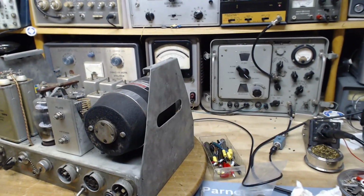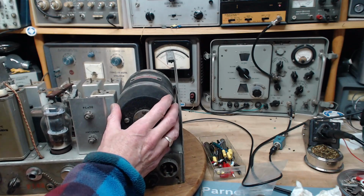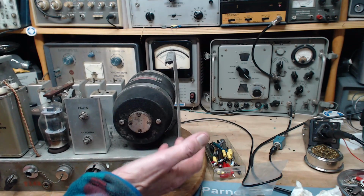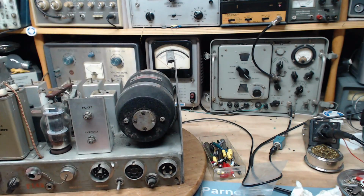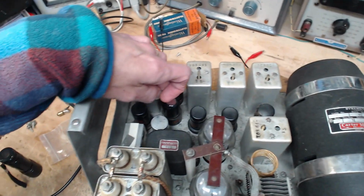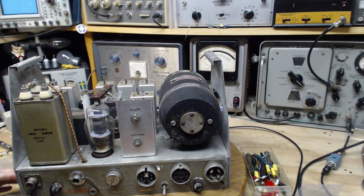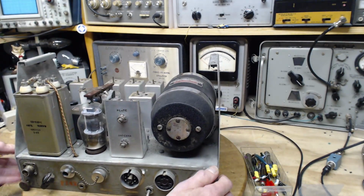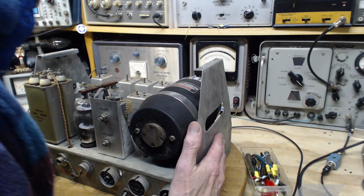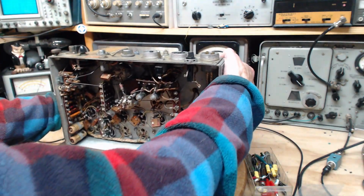So the ship's power powers this, and then this thing develops the high voltage that's needed to operate this radio, because you need quite a high voltage for these tubes, a couple hundred volts anyway, or more. So that's about it. I can't show you too much more about it. Oh, let's look underneath. Is it covered underneath? Oh, this weighs a ton. No, it's open underneath, so we can look.